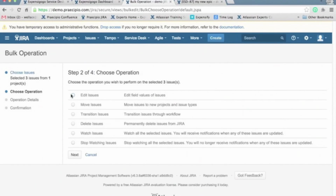I can select them all, and I can edit and update actual field values. I can move them, as we saw before, to a different project and or issue type. I can transition these issues through their workflow. If I've got permission to do so, I could delete these issues from the system. I can watch them, which means I'm going to start getting email notifications anytime something changes. Or I could stop watching these issues if I wanted to limit the number of emails coming back to me. But this is really how you can deal with the number of results at once, rather than going through line by line.